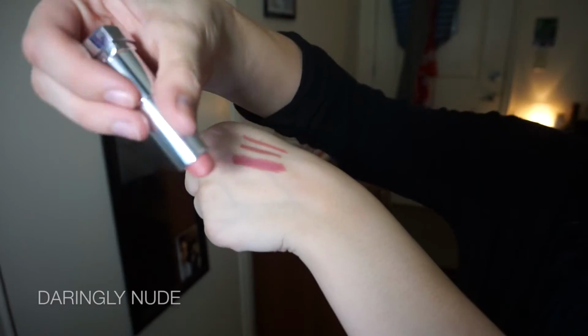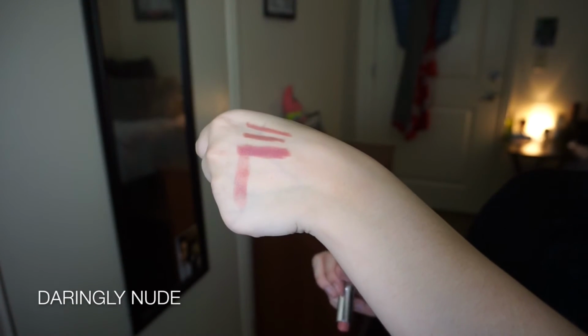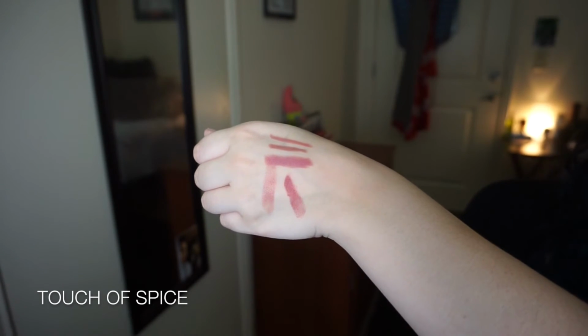My two that I absolutely love are Daringly Nude and Touch of Spice. Daringly Nude has been my ride or die for a year now. It is such a beautiful peachy nude. They also have more brown nudes and more tan nudes, so they have basically everyone covered. And then the other one is Touch of Spice, which was super, super popular last year. This is a really nice pinky berry.